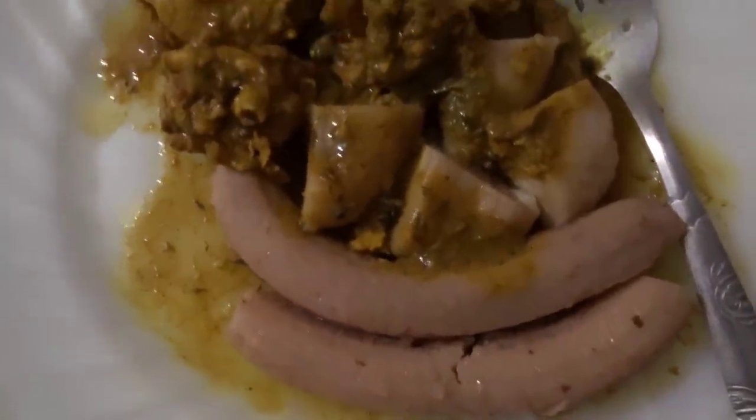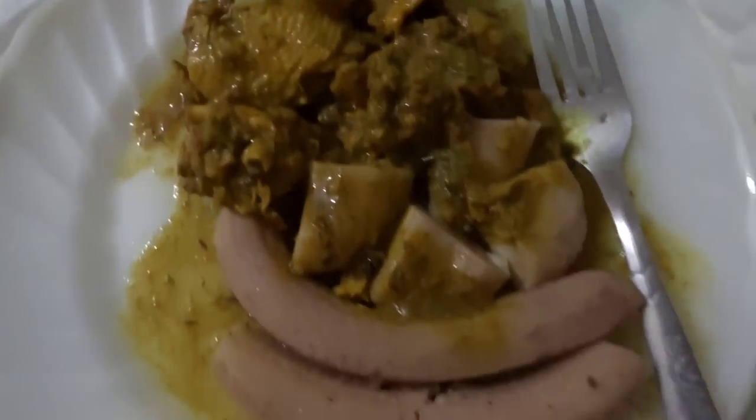After almost a month, my husband has finally decided to cook for me curry chicken, dumpling, and banana for dinner today. I'm gonna consume this and go record a video.